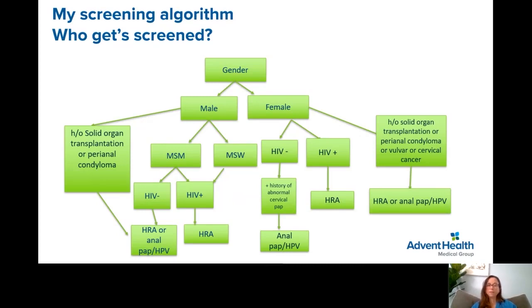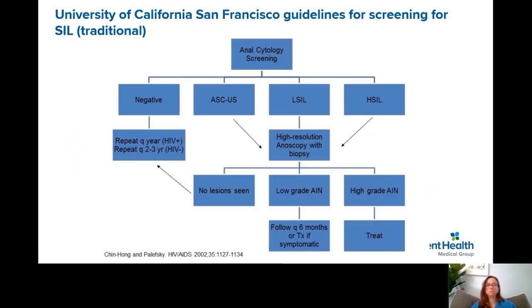Whether or not they get the HRA anal pap, as you can see, for example, a homosexual male who is HIV negative, you can offer them an anal pap, but you sort of have to assess the situation. Are they anxious about it? Are they worried about it? Have they heard about it? And both are reasonable. You just have to have a full discussion of the risks and benefits and what you're trying to achieve with the test. In general, however, anyone who's HIV positive, as you see, should really go straight to an HRA. That's what we do know.